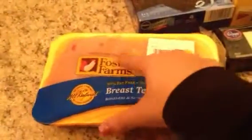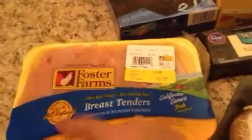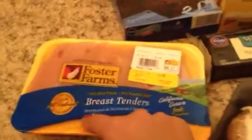Some chicken breasts, some chicken tenders. You can grill those in the George Foreman grill, marinate them overnight, and throw them on the next day when you come from work or school, and you're good to go.